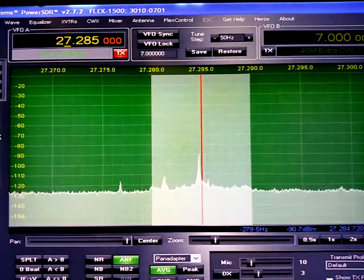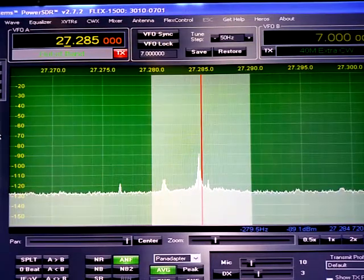No, it sounds great on this end. I'm not hearing anything weird at all. It could be an anomaly in the SDR receive or something. Over here it sounds really good.